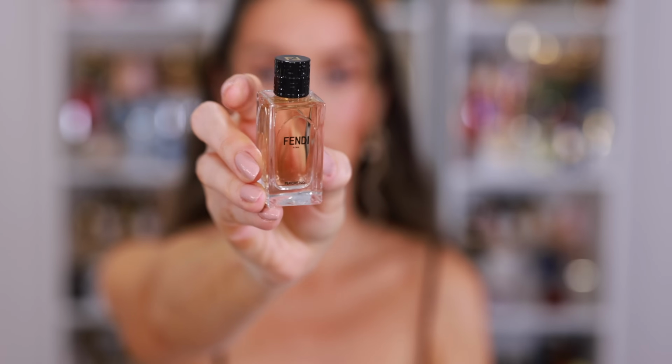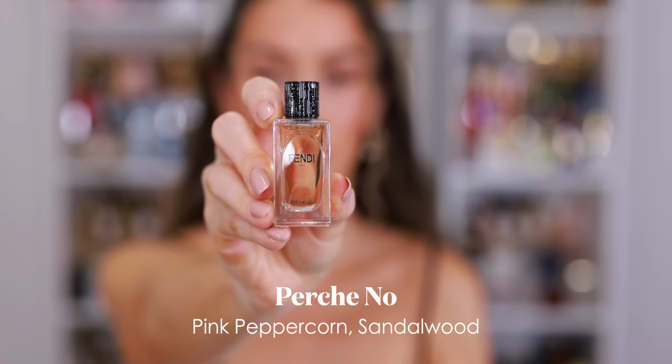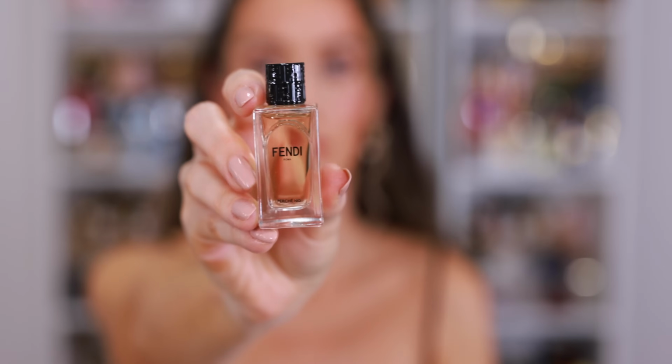I'm starting with Perche No, described as the comfort of a linen sheet and the unmistakable warmth of antique wood. Keynotes include pink peppercorn from the Indian Ocean and Brazil, sandalwood from Australia.